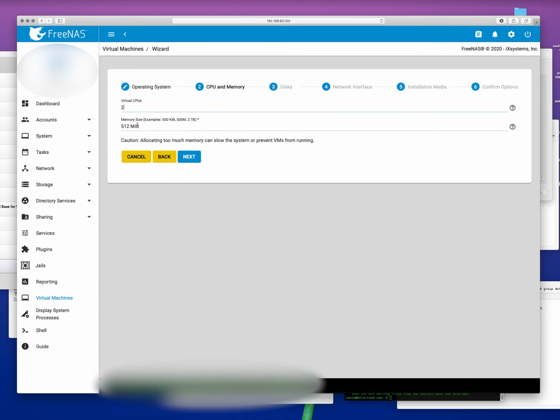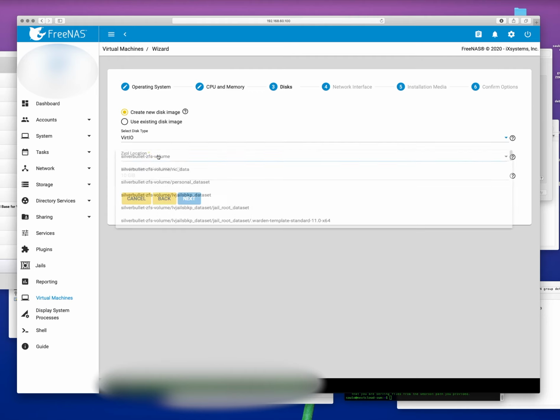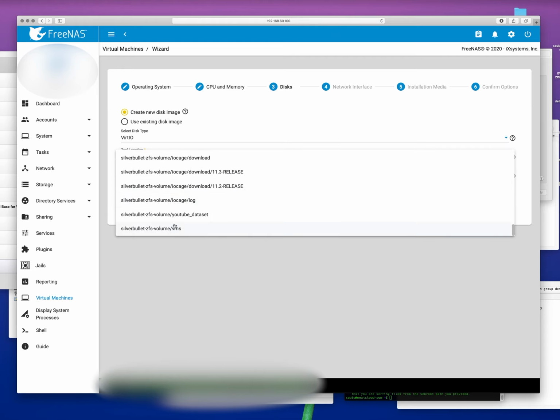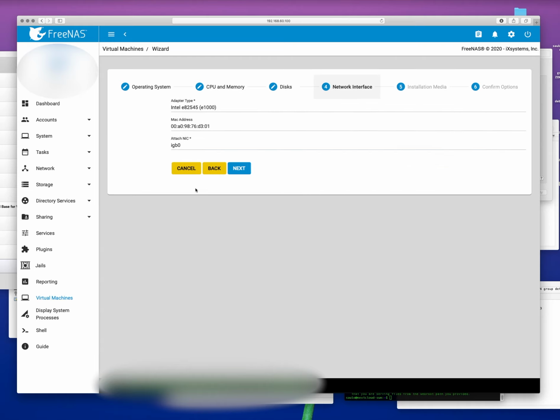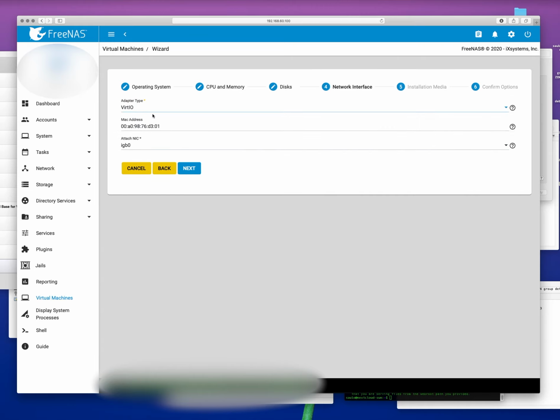I assign 2 CPU cores and 1024, but you can use as much as you need. I created a new hard disk image and virtio works. And here on my ZFS installation, I created a special pool only for my VMs, and you can use it there or as you prefer. I'm using virtio adapter drivers because of performance.